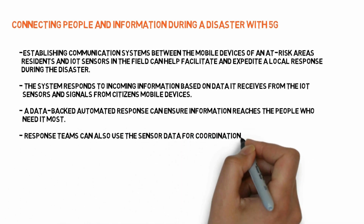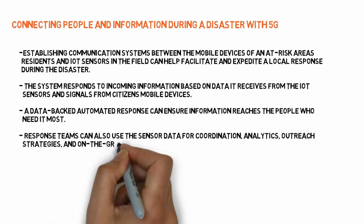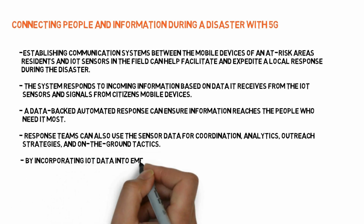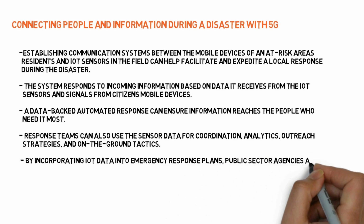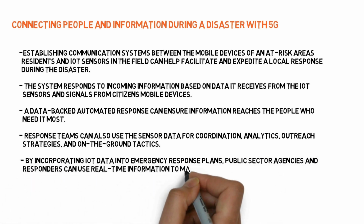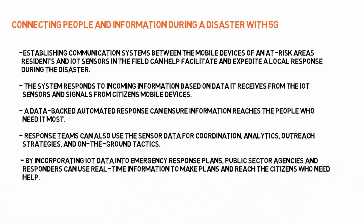A data-backed automated response can ensure information reaches the people who need it the most. This data should be collected centrally and monitored regularly by response officials. Not only that, response teams can also use the sensor data for coordination, analytics, outreach strategies, and on-the-ground tactics. Timing is everything in a disaster situation, and incorporating all this data will be vital for reaching citizens who are in danger.